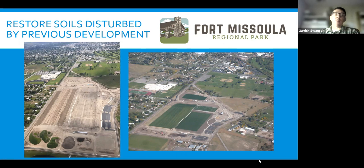Restoring soils at Fort Missoula Regional Park was a substantial undertaking. Historically, Missoula is within the great flood of Missoula. The majority of all our soil during that time was washed to the west, into western Oregon. So throughout the valley, we have an average depth of 6 inches of topsoil.